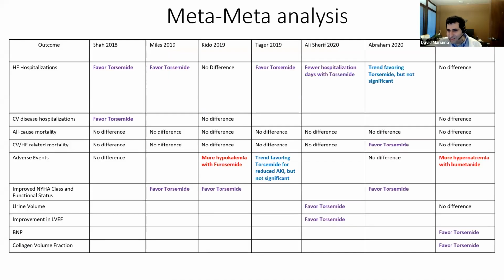And then I'm shamelessly plugging in my slide from last year, where I meta-analyzed all the meta-analyses, where people compared torsemide to furosemide. And I would argue that some of these meta-analyses had more people overall, again, limited by very heterogeneous study methodology, but they did show potential benefit for heart failure hospitalizations.